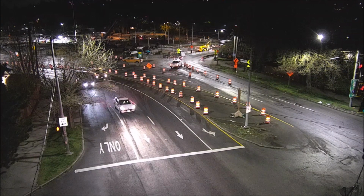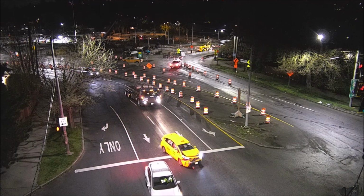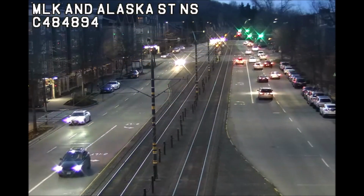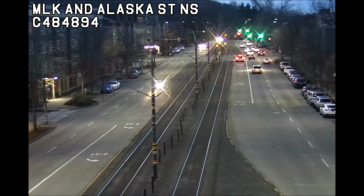Another taxi cab here. This one failing to stop at a red light and rear-ending the vehicle in front of them. And another rear end here. We have a red car. It's going to be coming in pretty hot as they enter the turn lane.